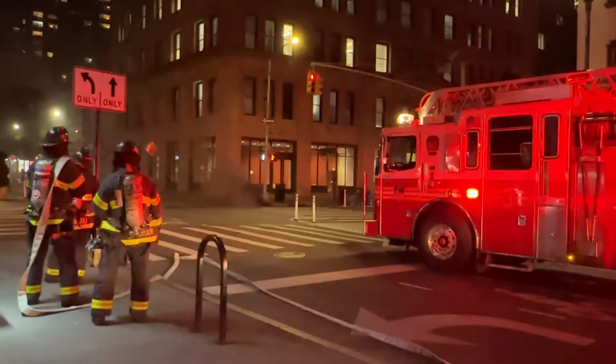The elevator on the 6th floor is all clear. Do you want me to shut power up here? Negative, you can leave power up to it. Come on now. 10th floor.